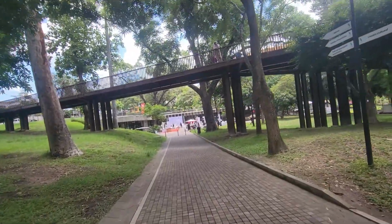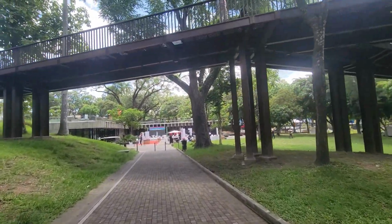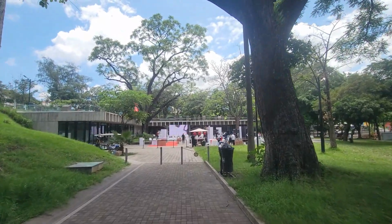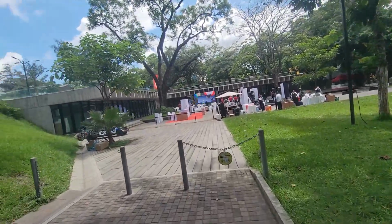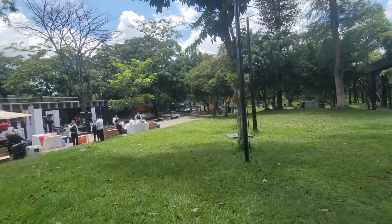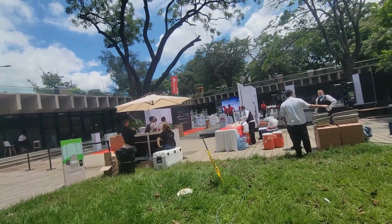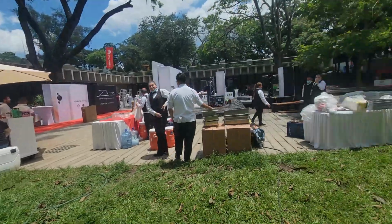I wonder what is happening here. Probably something related to Huawei. I see the symbol of the Huawei company here. And of course we got MJ just singing his heart out. Uso exclusivo para peatones. Only for people walking here. Huawei. Yeah, looks like a release of a new phone. Huawei P60 Pro. Welcome to El Salvador.